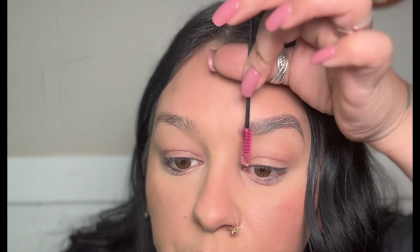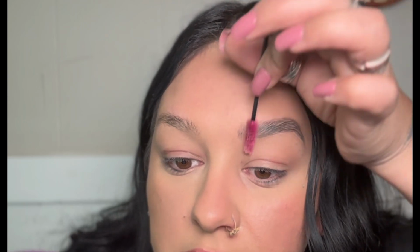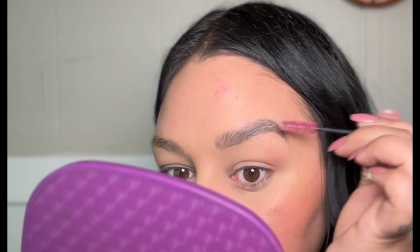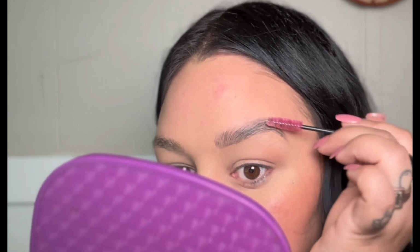And then what I'm going to do, that same spoolie with the brow gel, I am going to gently take it up and down this way, and I'm going to brush upwards. What this does is it softens the pigment of the brow pencil. Then I'm turning it on its side, and I'm brushing upwards like this, gently.